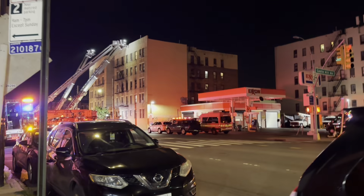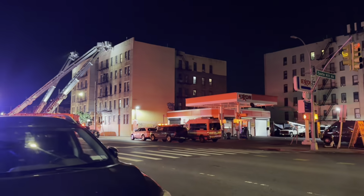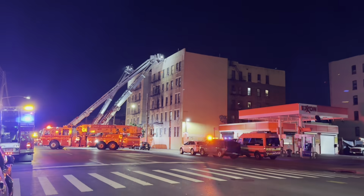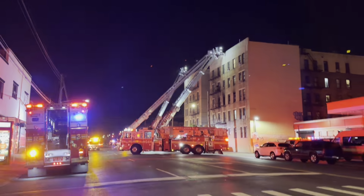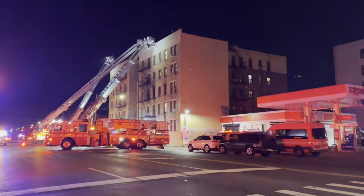All right, guys, we're 10-84 at this 10-75, all hands. Got a five-story MD, fire on the third floor. They got a couple 10-45s, two-line stretch, one line in operation.